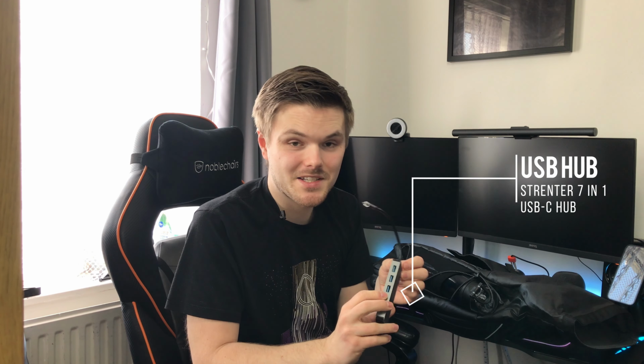Now I also have this, which I use for both my iPad and my work laptop. This is an adapter. It's a USB-C adapter by Strengther. That's something else I actually made a video about, and that's available up here for you. It's got 3 USB 3 ports, a micro SD card slot, a standard SD card slot, as well as a network port and HDMI. It's a really good piece of kit, highly used and highly recommended.